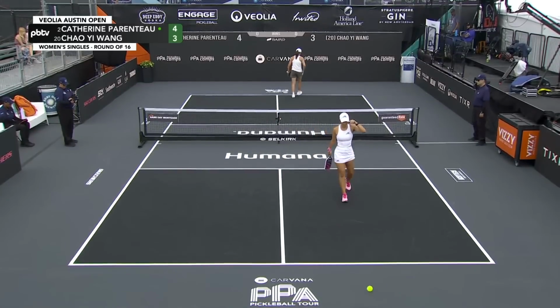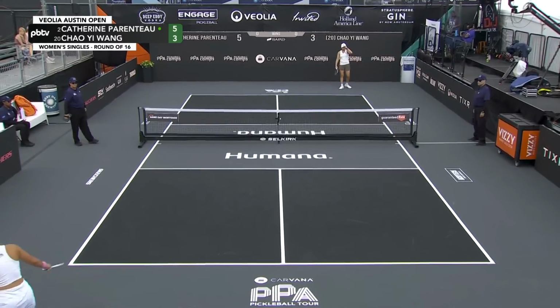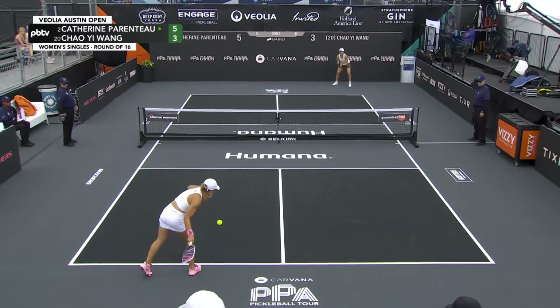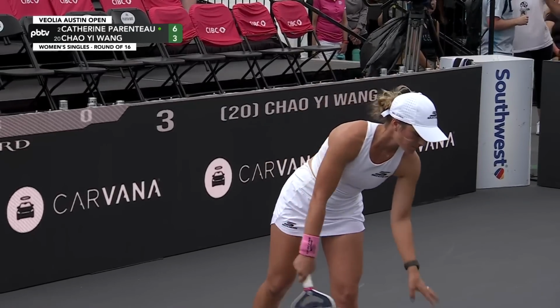Point. That's another one where Wang has had a great look at something and just pulled it wide. And her opponent guessed wrong as well. So she had a big opening on the cross-court forehand and couldn't find it. Point. Time in. 6-3.